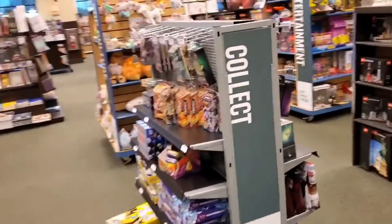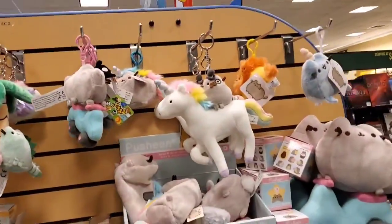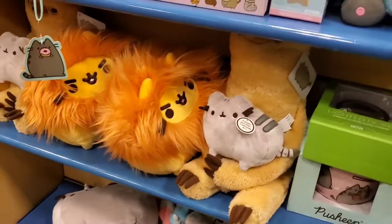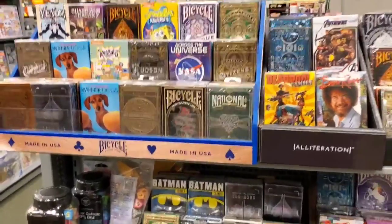Let's see. Yeah, some posters. Pick up the camera, Naz. I'm actually gonna film a lot better as this goes on, because I noticed that no one really minded me being there. So it was cool. So many cute things! So this was really cool.